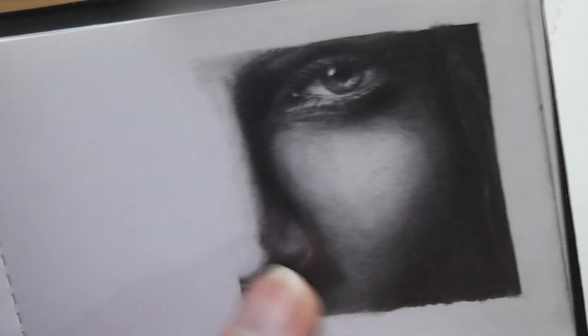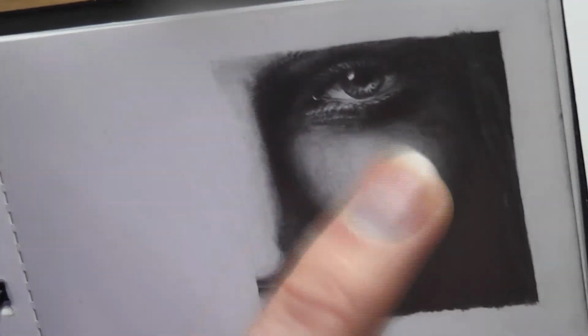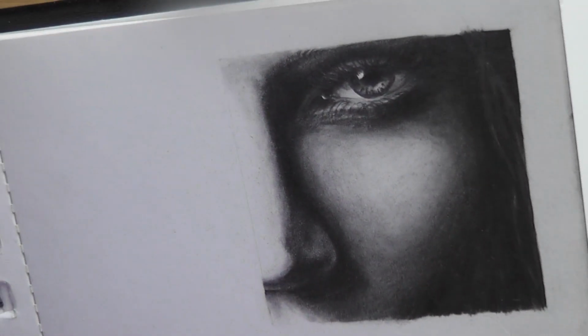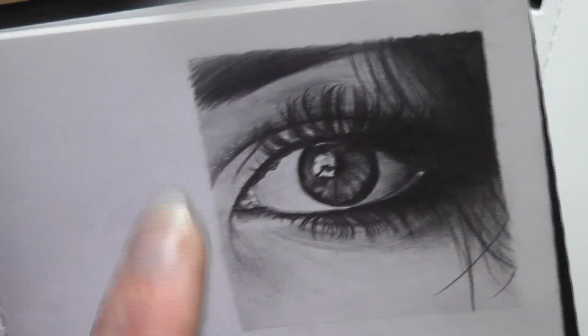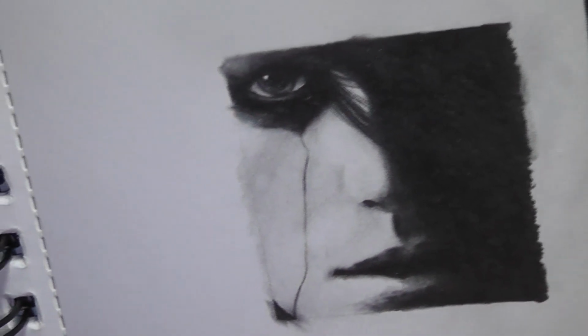This one would probably take about an hour and a half, because you've got to do the eye. You've also got to do lots of facial stuff. Whereas this one would probably take about an hour, 40 minutes, because it's just an eye. Again, you've got the hair overlapping the face. That's an interesting one.